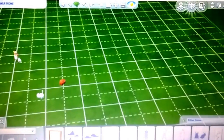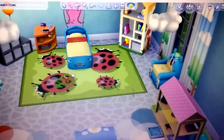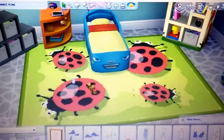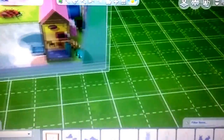Let's see. Oh yeah, these little blocks. Gotta make sure I use these. These little skill blocks they have. I'll put them in front of the bed right here. Yeah, can't really get close to them, but yeah, they're little skill blocks. Little skill blockies. And let's see here.